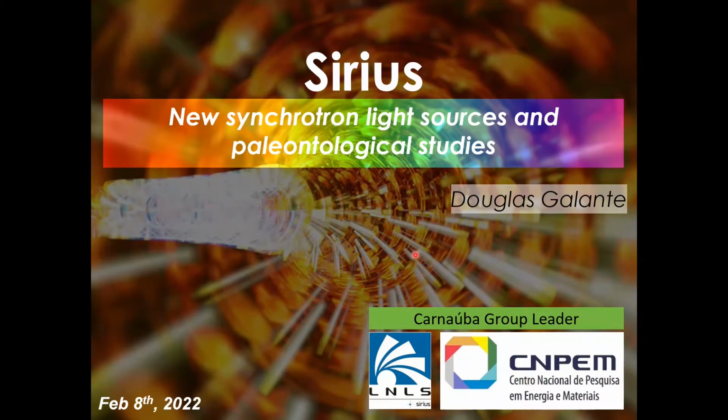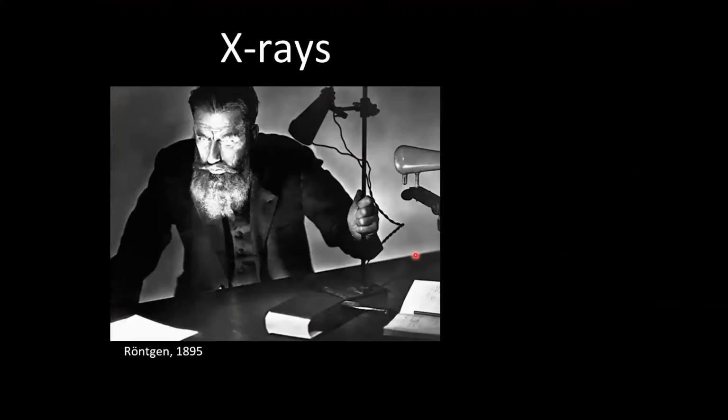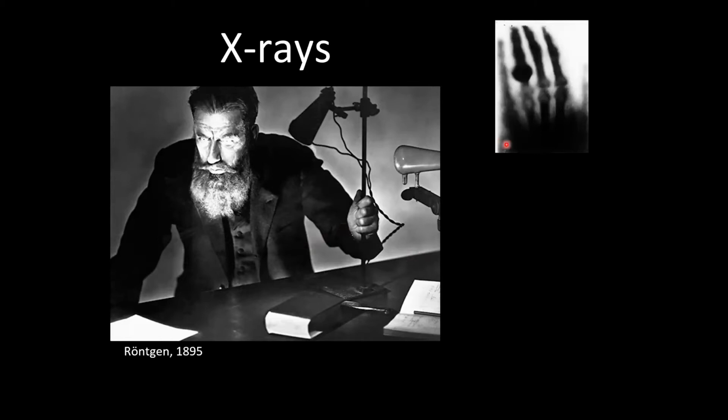So let's get started. Synchrotrons are essentially very big X-ray sources, so they produce X-ray light. And as you know from Röntgen's experiments in the 19th century, X-ray radiation has the property of going through matter almost unstopped. So it can traverse matter with minor diminishing of intensity. And this was shown by Röntgen when he used it to produce the first radiography in history, which is his wife's wedding ring. We can see the wedding ring here in his wife's hand.